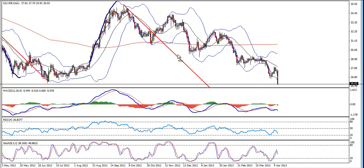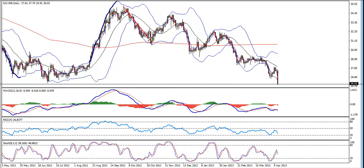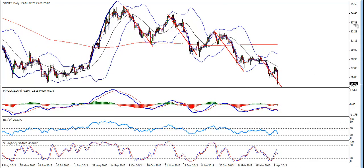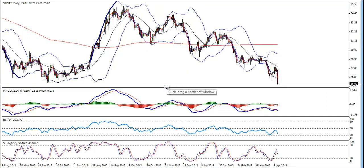But what do we have to remember? Except this beautiful duplication that we could expect, there are also 4 moves here, as you can see. 3 were equal. Now we are in front of the 4th, and it also brings us to around 25, and even lower. So yes, I do think silver is very able to drop a bit lower.